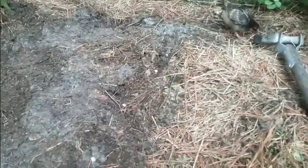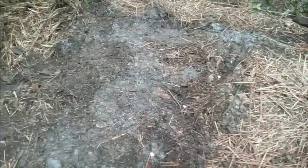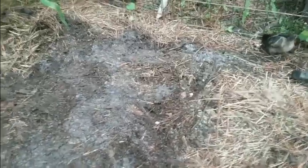Now this will turn out to be about a 4x4 plot. 4 feet by 4 feet, which is the recommended smallest area you can do sweet corn in. So that's why I'm doing it the way I'm doing it. So, all right, I gotta dig some more furrows. Be back in a sec.